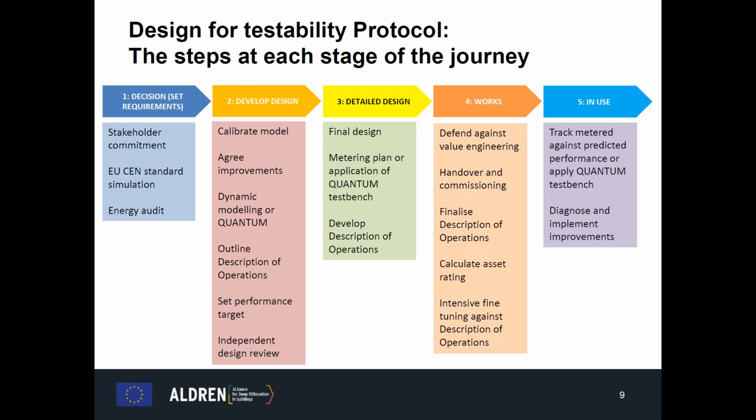So at the decision stage, it's important to get stakeholder commitment, to apply a simulation model consistent with EU SEN standards, and unless the building is unoccupied, to undertake an energy audit of the existing building. When you are developing the design, you need to calibrate the model using measured energy from the meters, agree the improvements to be undertaken, outline how the building will be controlled, set the performance target, and undertake an independent review of the proposals.